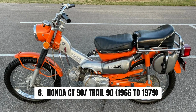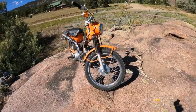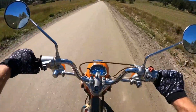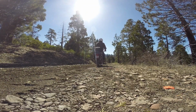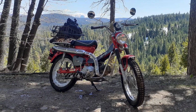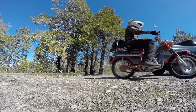Bike number 8, Honda CT90 or Trail 90, 1966 to 1979. The indestructible trail companion. If there's one bike that proves slow and steady wins the race, it's the Honda CT90, also known as the Trail 90. From the mid-1960s to the late 1970s, this small step-through motorcycle became a global workhorse. Farmers, hunters, postmen, and explorers swore by it. And many of those same bikes are still running today, with nothing more than basic maintenance over half a century.